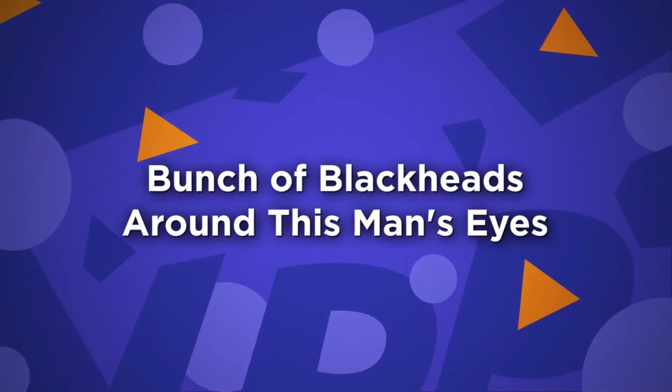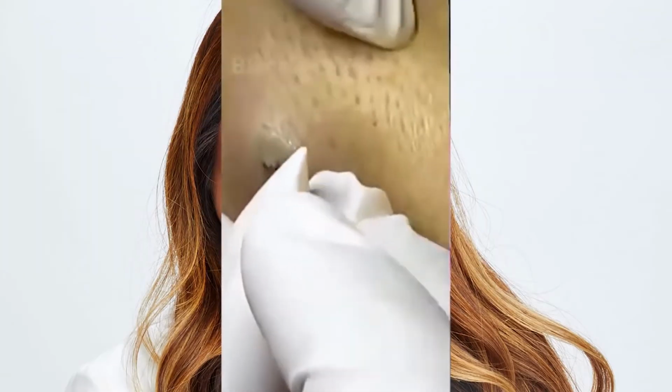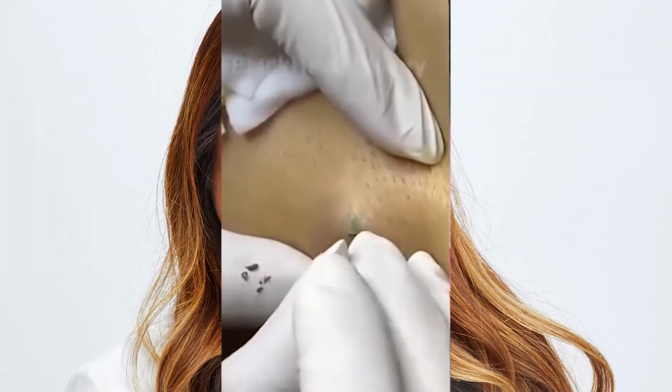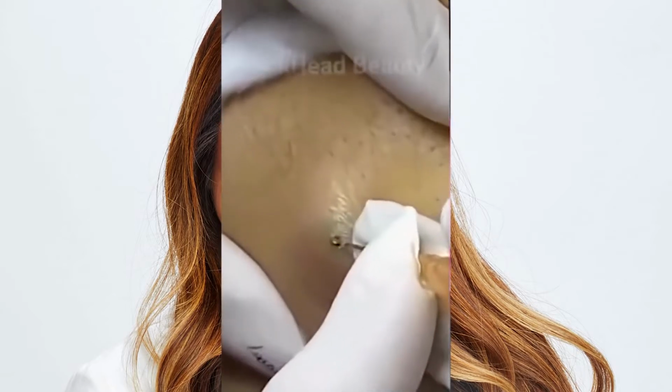Number 6. A bunch of blackheads around this man's eyes. Specifically, these blackheads are known as solar comedones. They frequently appear on areas of the skin that have been exposed to sunlight for an extreme amount of time. Heavy smoking can also play a role.